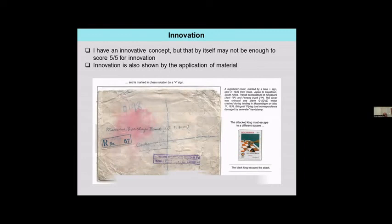So here's an example. This is from the page where I talk about the game, about how a king is threatened with a check. And in the sign language of chess, check is marked with a plus sign. So I use here a cover of a letter sent from Japan to South Africa in 1939, which was on board a seaplane that crashed in Mozambique. So you can see that this is really a cover that went through hell. And since it was sent registered, it has the plus sign, which I can attribute to chess sign language.